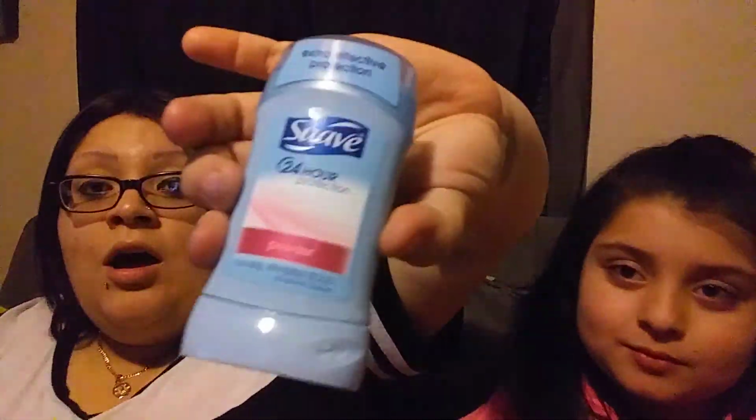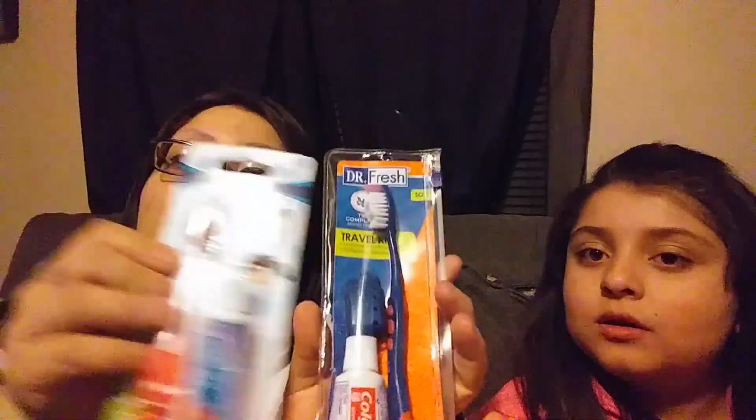And the last thing in these bags is deodorant for Mexico. And then toothbrushes for me and the kiddo. And I got these because they come with toothpaste already. And these are also to take for vacation. One for me. And what is this? Hold on. And I got this for the cake at the DT.